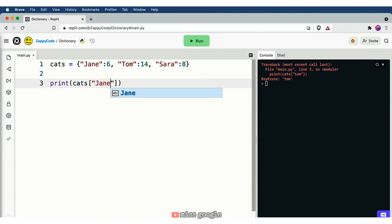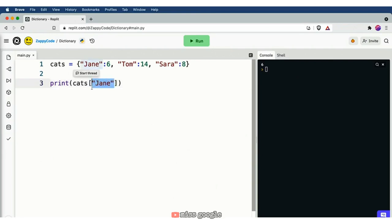So let's try this out with Jane. If I want to get Jane's age, you'll see I get the number 6. And this is a one-way street. We can only provide the keys here. For example, if I say, find me the cat with the age of 8, so I put 8 inside of the square brackets, I'm going to get an error. I can only provide keys here.